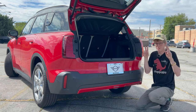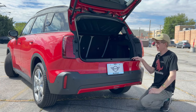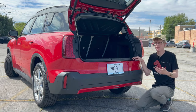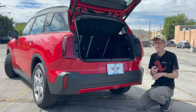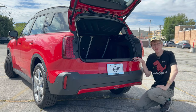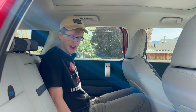But what you do get out of a Mini is quite a non-Mini cargo area back here. So this should be enough for most people. But if you want more room, there's other crossovers on the market that are way more boring. I have a review up of a Ford Escape Active, which is much cheaper, has a bigger cargo area, and Mazda CX-50. But are those as fun? No. Let's check out the rear seat. So we get inside, and the first thing you notice are these really strange seats.